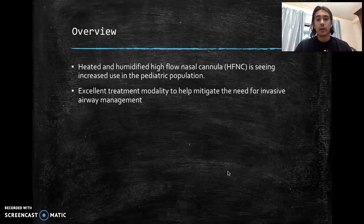So, overview. High-flow nasal cannula is starting to see an increased use primarily in our pediatric populations. It's because it is an excellent treatment method that is going to help mitigate the need for invasive airway management, such as intubation.